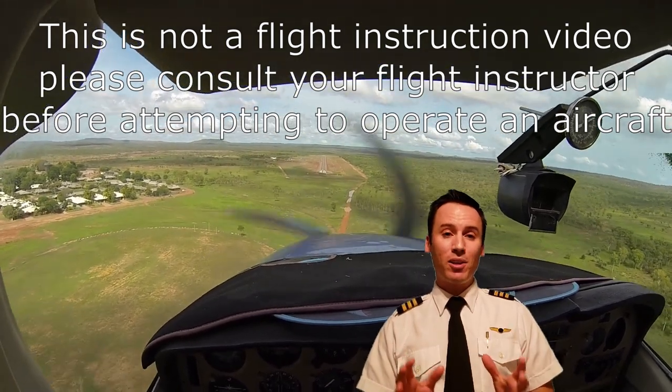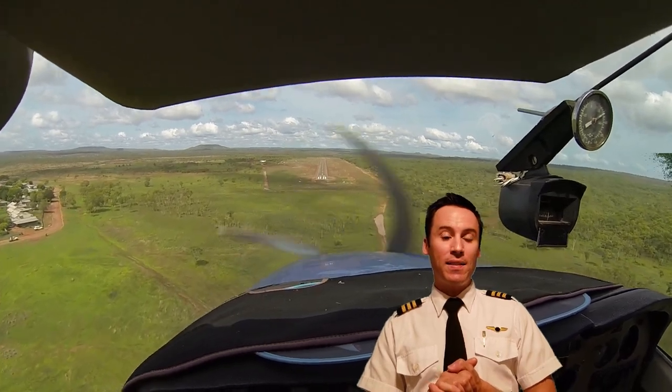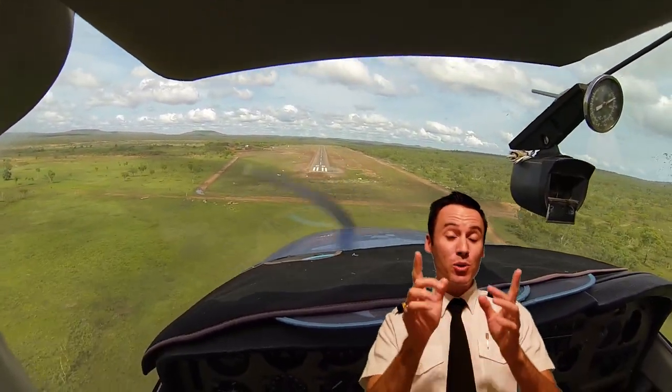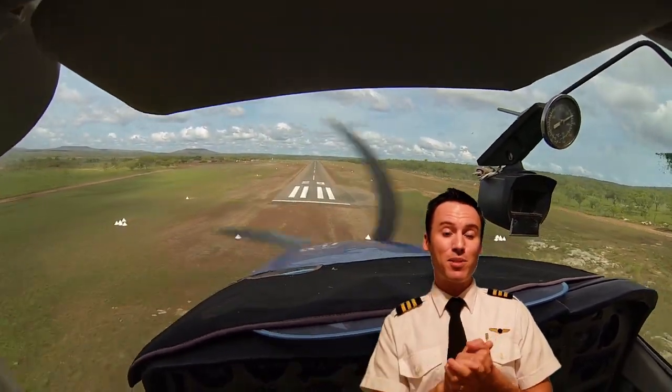Right now, I'm paying very close attention to my aiming point, which is a position on the runway. That's where the aircraft will impact if I don't do anything about it. We do something, of course, at the end there. But that aiming point is vital to stay in the same position.